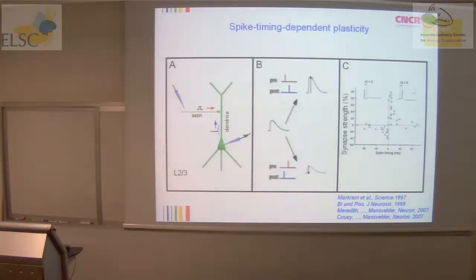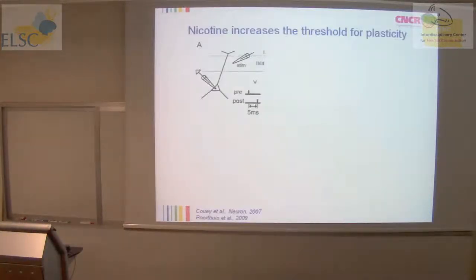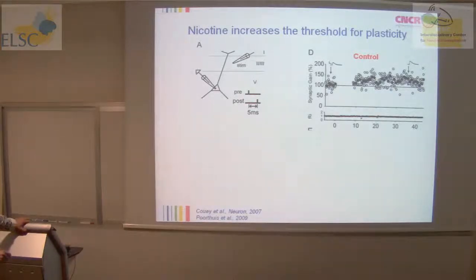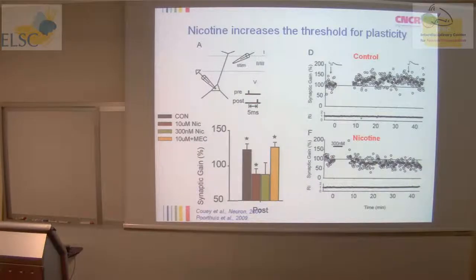Okay, so the question is, what is acetylcholine or nicotinic receptor activation doing to this phenomenon, and what are the mechanisms underlying that? So we recorded in layer 5 of prefrontal cortex and induced spike timing dependent plasticity, having a very short window between pre and postsynaptic activity, and then you get a sustained increase in synapse strength. When you apply a very small concentration of an agonist of the nicotinic acetylcholine receptor, nicotine itself, and you do the same protocol, this increase is now changed into a slight decrease of the synapse strength, and when you block the beta 2 containing receptors, you block this effect of nicotine, so it's involving nicotinic receptors.